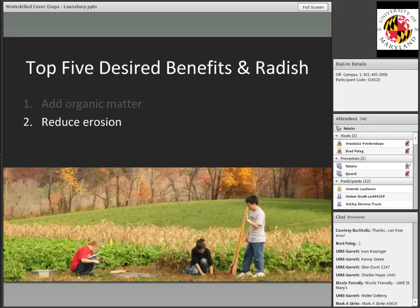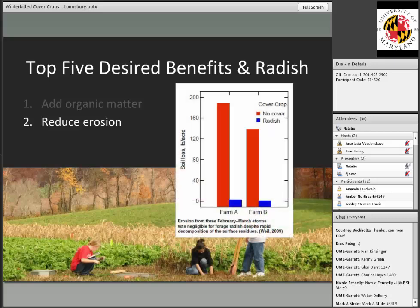So this graph here is the erosion measured from three February and March rainstorms where there was no cover crop and where there was a radish cover crop. And you can see the difference is substantial. Now this is kind of the worst case scenario of a no cover crop.